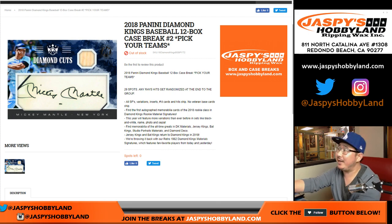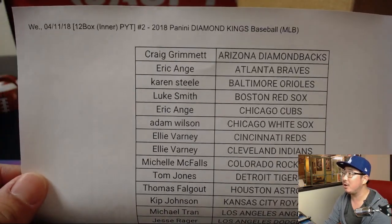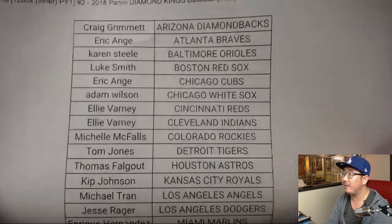2018 Panini Diamond Kings Baseball. Pick Your Team number two. This is 12 box inner number two, second half of the master that we cracked open not too long ago. Big thanks, everybody, for getting into the action.